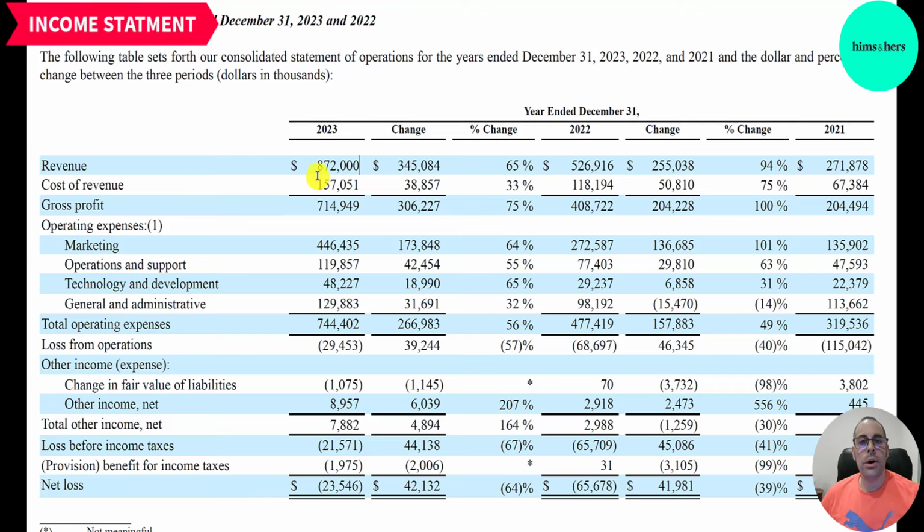Cost of revenue, all the expenses directly tied to generating the revenue, is $157 million. Their revenue went up 65%. Cost of revenue went up 33%. Since cost of revenue went up less than revenue, their margins are improving. Their gross profit improved 75% from 2022 to 2023.